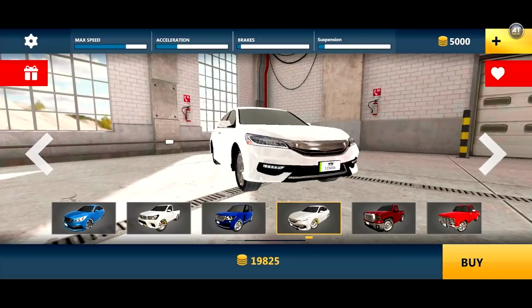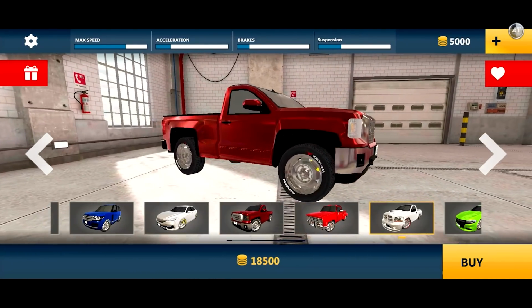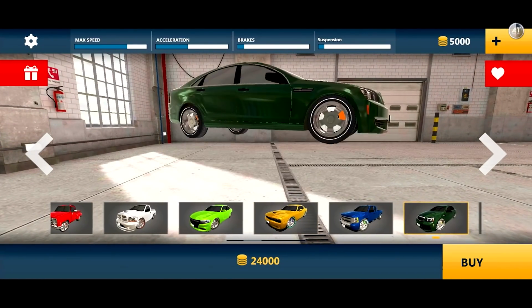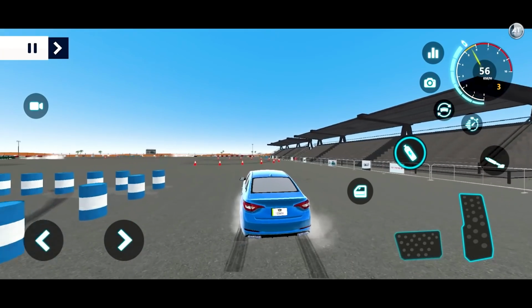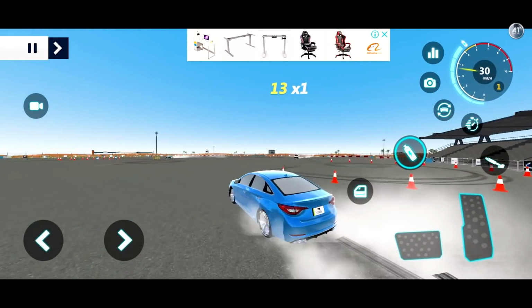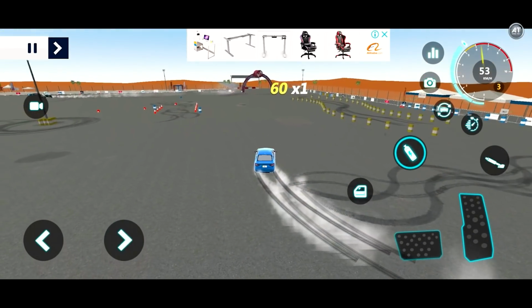And at the same time, there are RPG elements. Players will create an avatar for themselves that'll be able to move on their own 2 feet to walk around the garage, choose their appearance, and so on. Entertainment is definitely worth a try to all fans of the genre.